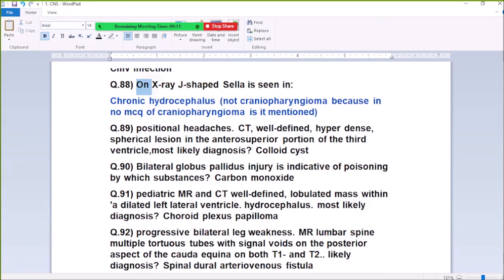On X-ray, J-shaped sella in chronic hydrocephalus. 89. Positional headache, CT shows well-defined hyperdense spherical lesion in the anterior superior portion of the third ventricle, most likely diagnosed colloid cyst. Positional headaches and well-defined hyperdense lesion in the anterior superior portion of the third ventricle, most likely diagnosed colloid cyst.